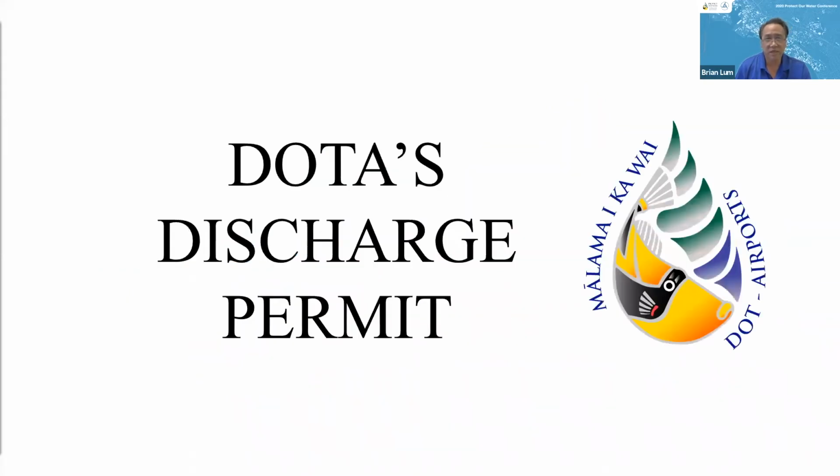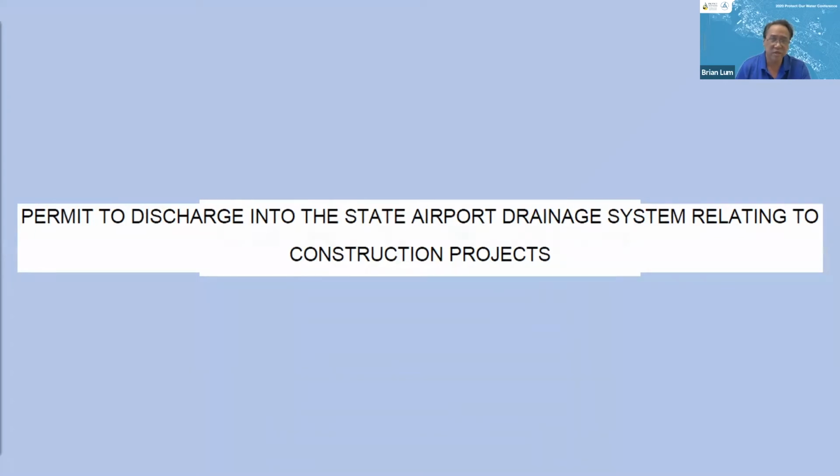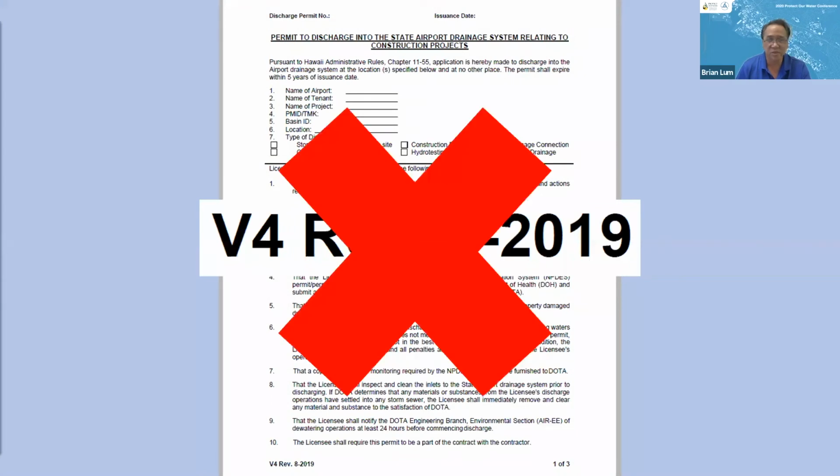Okay, the discharge permit. This past year, we did make changes to the discharge permit again. I know we covered it in last year's training, but we added a few items. Last year, it was called the Permit to Discharge into State Airports Drainage System Related to Construction Projects. Very long title, and it was found to be a little confusing to some people who are reviewing it, or using it, should I say. You remember it was one page, basically, and the last one was revision number 4, dated August of last year. Well, that's out. That's no longer in use.